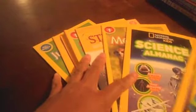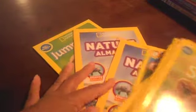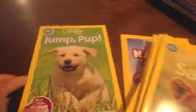These are all of the National Geographic books that I picked up from the dollar store. So we have Meerkat, Science Almanac, Sea Creatures, Safari, Spiders, Cheetahs, Jump Pup. So we have a ton of those.